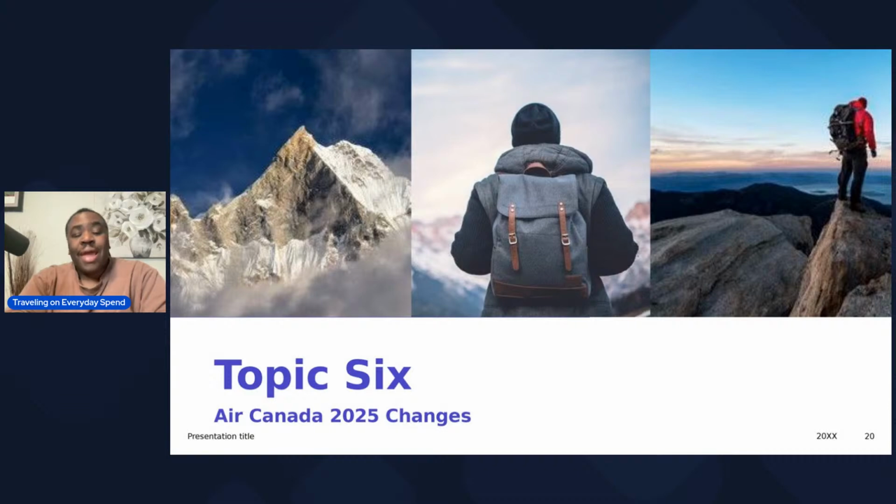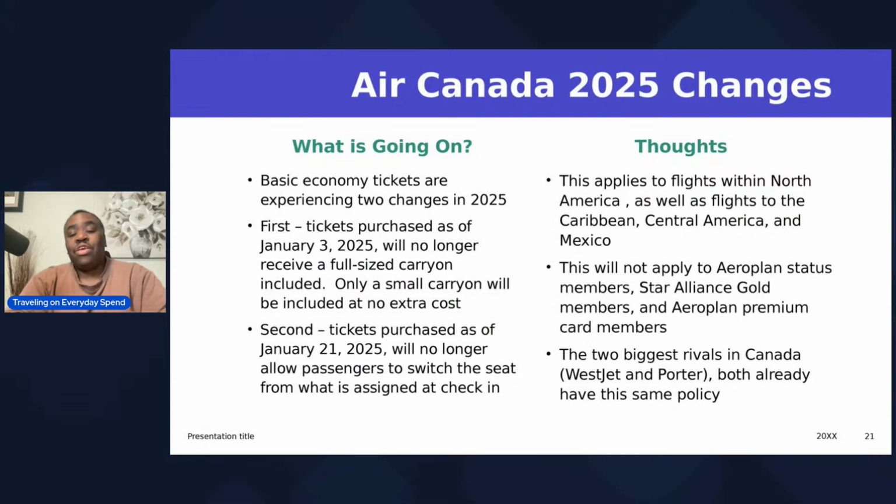And then we have Air Canada, which has made some changes for basic fares that you definitely need to know about as we go into 2025. So basic economy tickets will be experiencing two changes in 2025. The first is for tickets purchased as of January 3rd of 2025 will no longer receive a full-sized carry-on included. Only a small carry-on will be included at no extra cost.